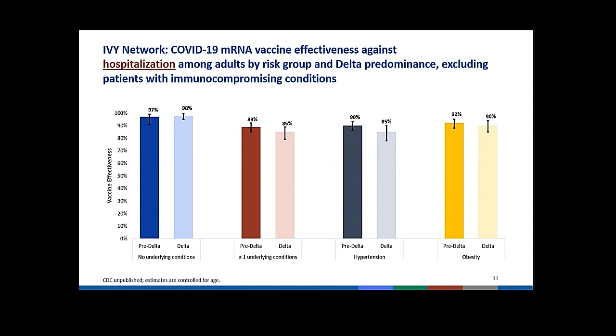Although overall VE for individuals with underlying conditions appears slightly lower than for those with no underlying conditions, we don't see any large declines from the pre-Delta versus Delta period in any of the groups. Next slide.